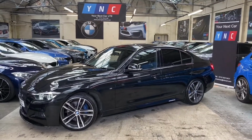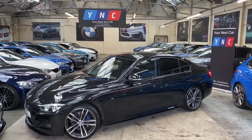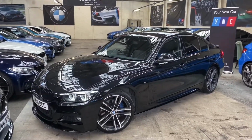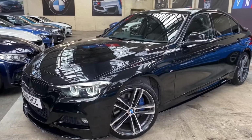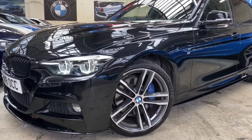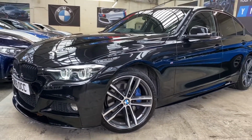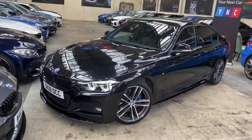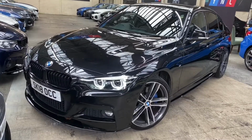And of course, being a Shadow Edition, it does come with some very nice optional extras, alongside also having some additions to that. You'll see there behind the Shadow Edition 19-inch 704M alloys, the M Sport Plus brakes. That is thanks to this vehicle being equipped with BMW's superb M Sport Plus pack, and we will of course go over what's included in that shortly.